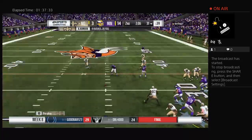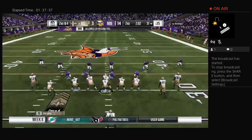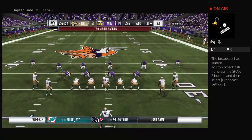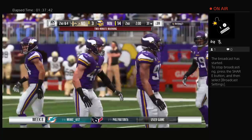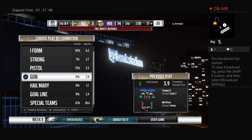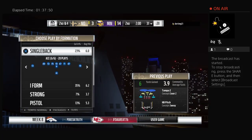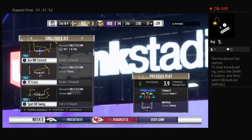Not easily done. And he'll wind up with about 6 up past the 30 to the 31. They'll come up now 2nd and 4 from the 31. 2 minutes remain here in the first half. More from Minneapolis after this.